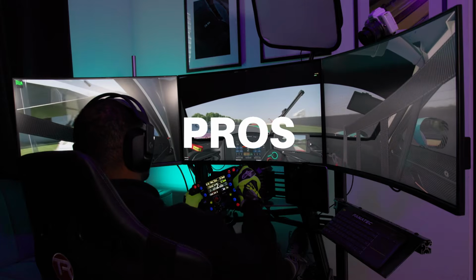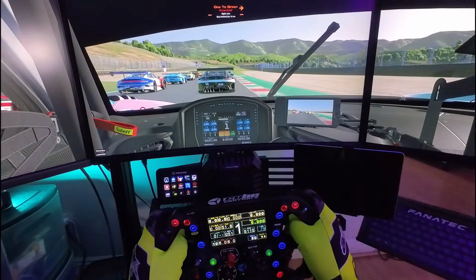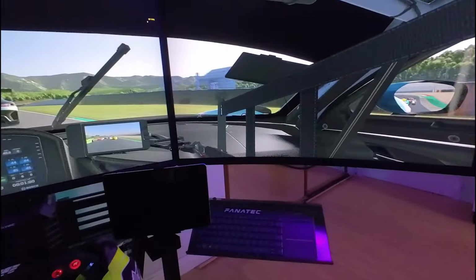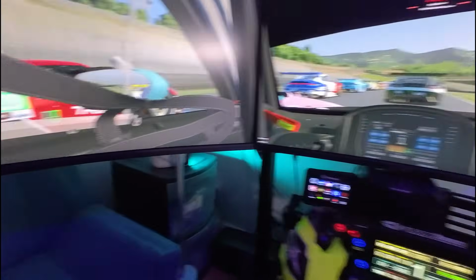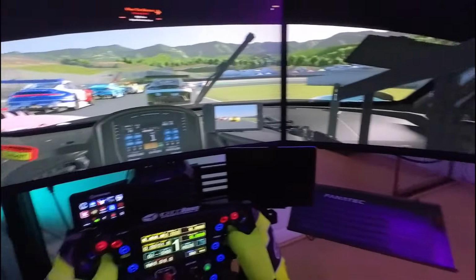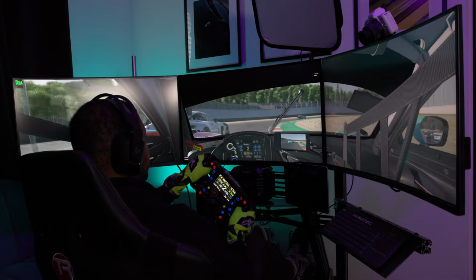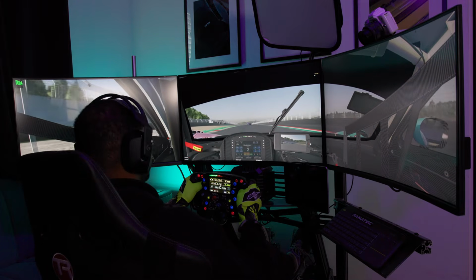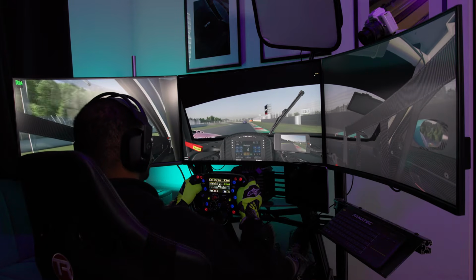Let's start with the pros from my personal experience. I can now see more inside the car, which will help when wheel-to-wheel racing, because with the 49-inch I wasn't able to see out either window or see my mirrors. Let's not fool ourselves, I wanted more immersion, and it adds a little more. It makes me feel more in the cockpit and actually in a car, versus when you can get distracted by seeing things in your peripheral vision when you just have a 49-inch or anything smaller.